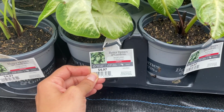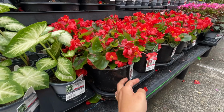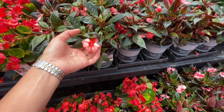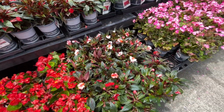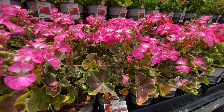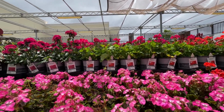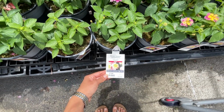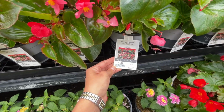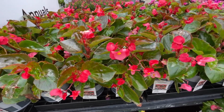This is another caladium, Water's Edge. So pretty. And then begonias for $5.97. More New Guinea impatiens for $4.97. These are geraniums for $4.97. The pink, and then they have the bright orange and hot pink. This lantana for $7.84. And the big begonia for $7.84, which is, begonias are so great because they can do sun or shade.